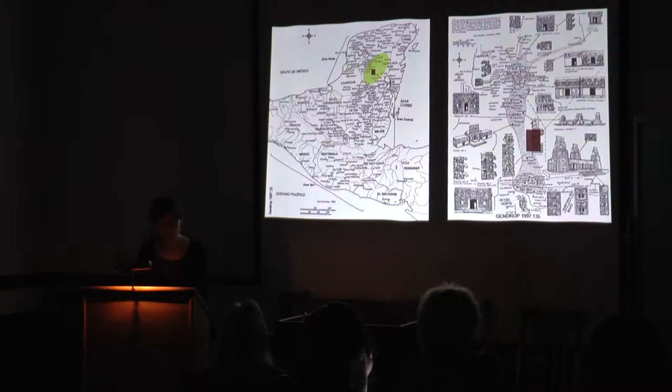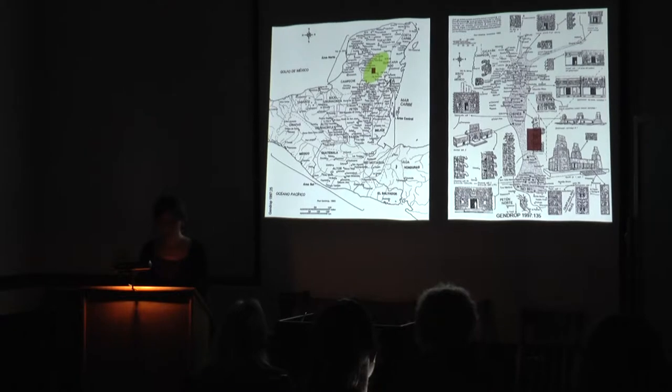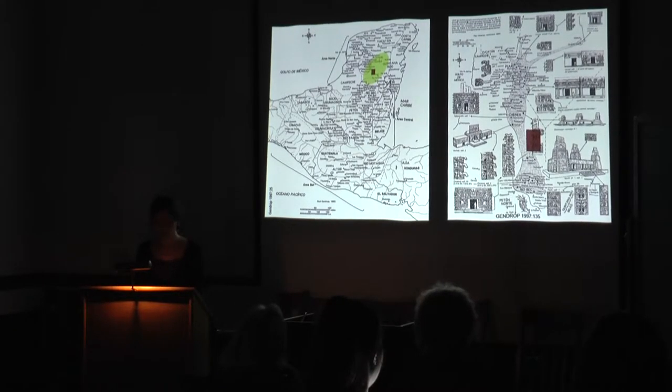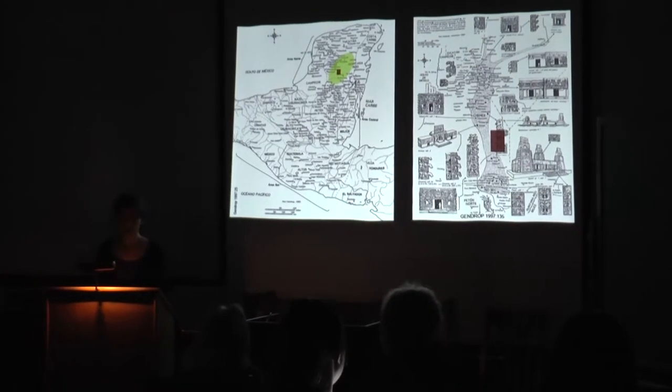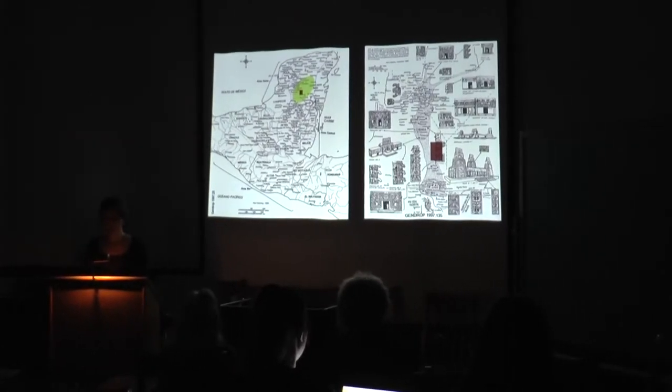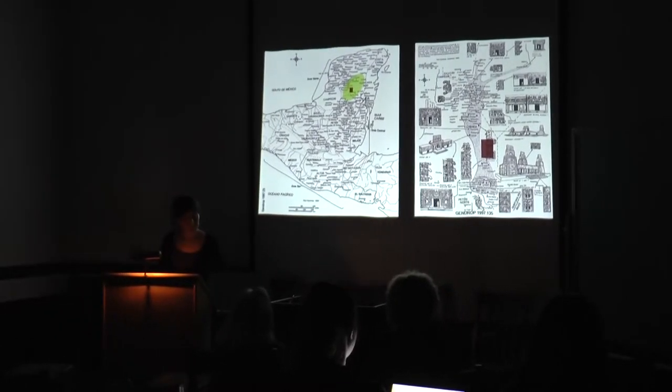This close-up of the map compiled by Paul Gendrop indicates the distribution of some stylistic features typical of the Chenes and Río Bec regions, where the settlements are generally composed of small architectural groups, a limited number of buildings, and the absence of pyramidal structures. Besides, they present a low number of stelae and monuments.